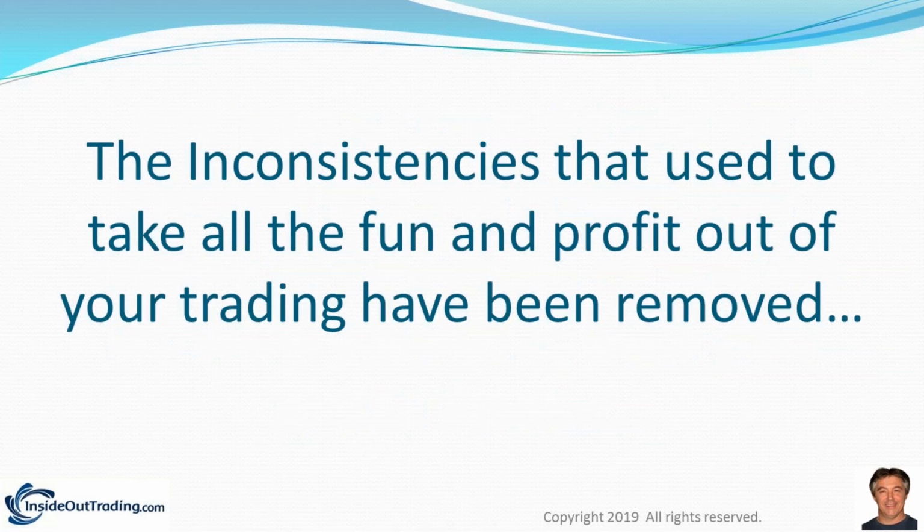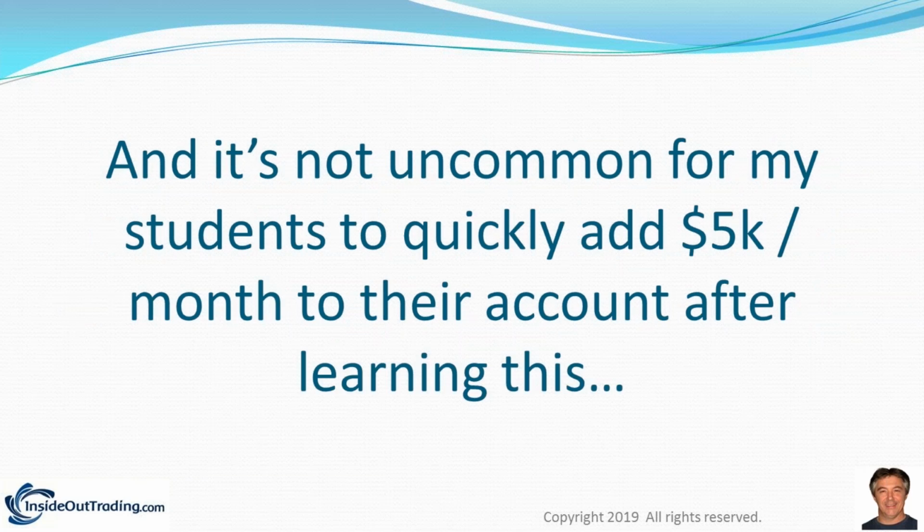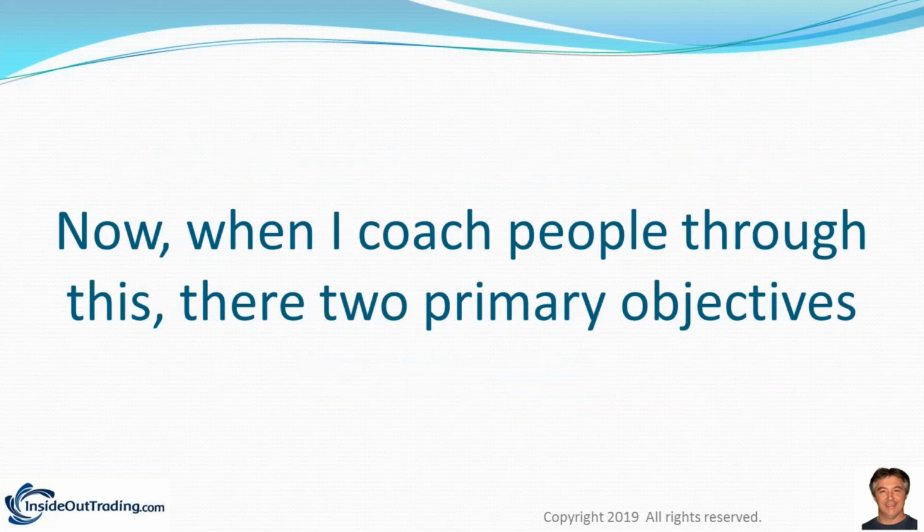One of the biggest things really though is that the inconsistencies that used to take all the fun and profit out of your trading have now been removed. And it's not uncommon for my students to quickly add $5,000 a month to their trading, very quickly after learning all this. Now, when I coach people through this, there are two primary objectives.